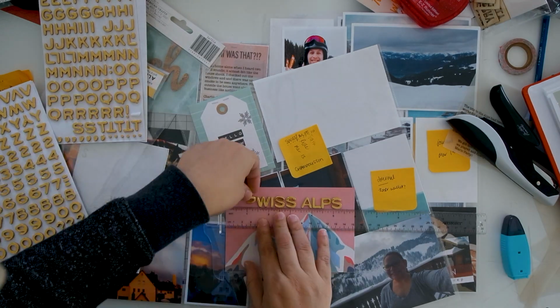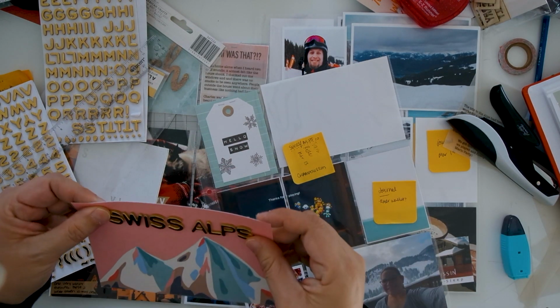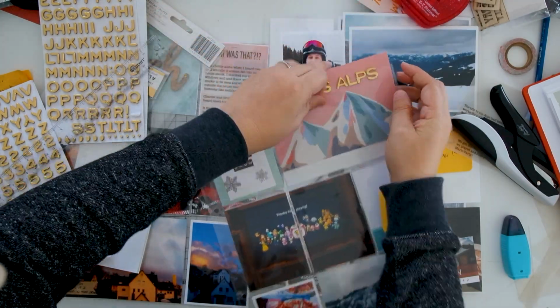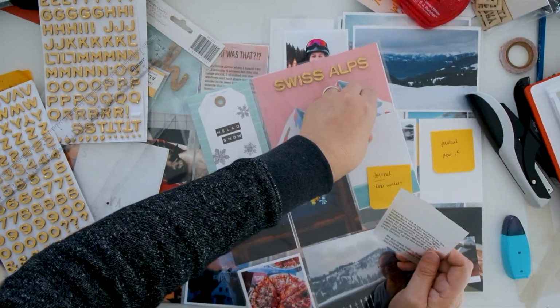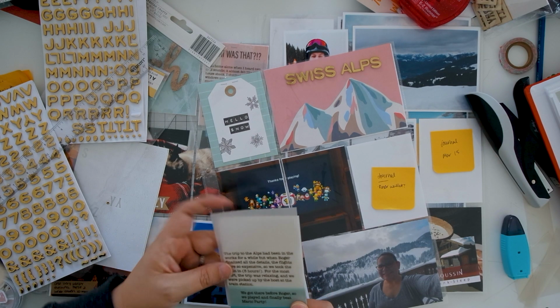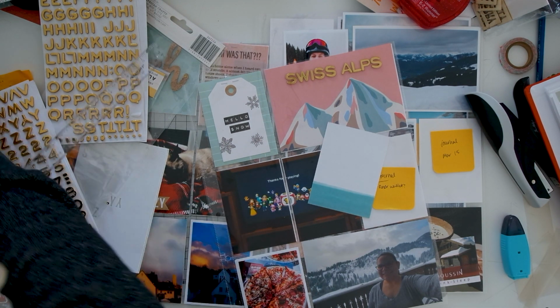Yeah, I love the way that this card turned out. For the next journaling card, I used the color blocking of the journaling card to my advantage so that I could have two separate stories on one card.